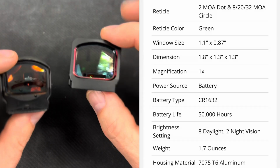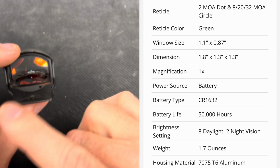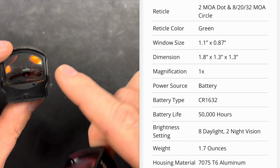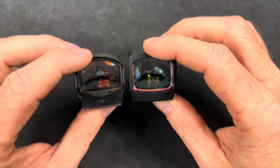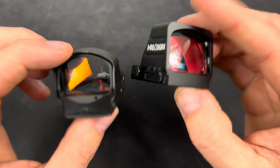The specs on it, this guy, 0.71 of an inch high. And then over here, from a width perspective, we're 1.05. Here, we're 0.87 high, and then we're 1.1 in width. So the dimensions are there. If you look closely, you see a lot more glass. This is the way to go.